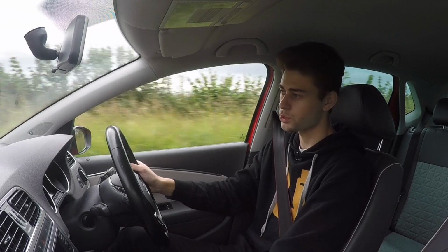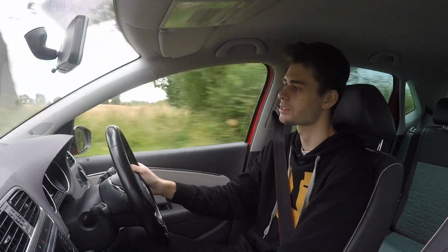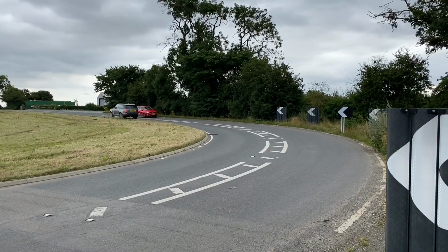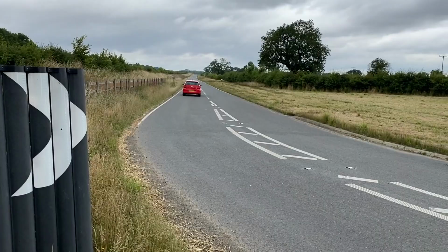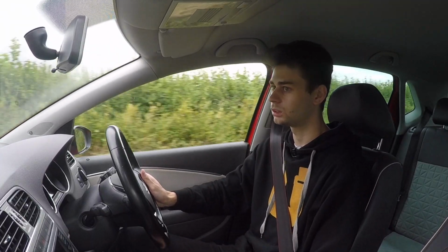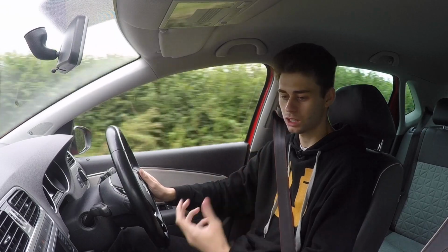Obviously it's not going to drive as well as a Fiesta, because that's always been the best in class when it comes to handling. It brakes nicely as well. Whoa, really get on the anchors. It's got a nice progressive feel. It's not bitey. Everything in this car is just exactly what you would expect.